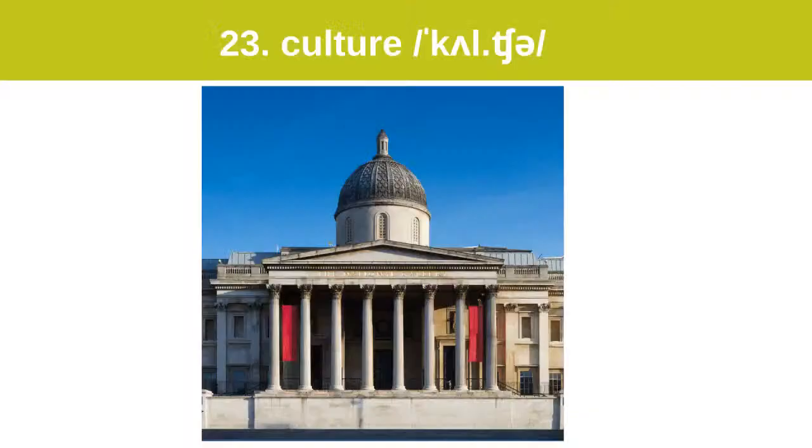Next word, coming back to London, that wonderful metropolis, we come to the British Museum, which is a temple of culture. Culture, not "culture". Culture is where you see art, where you see beautiful historic monuments, maybe where you experience music, theater. Culture.